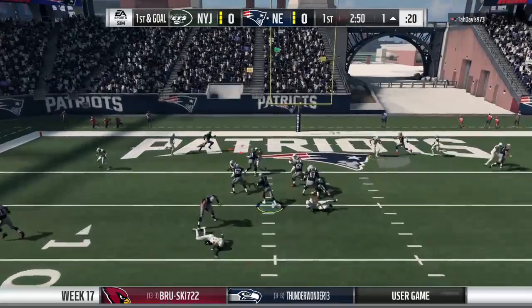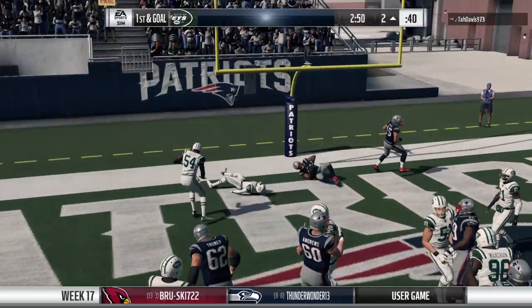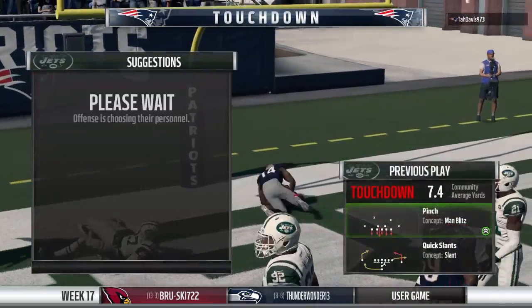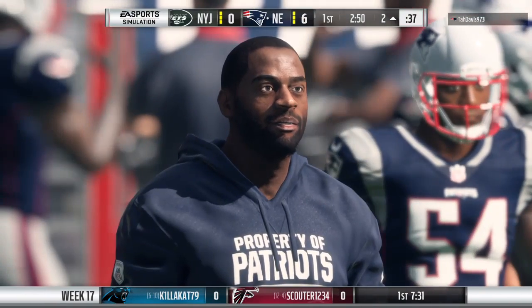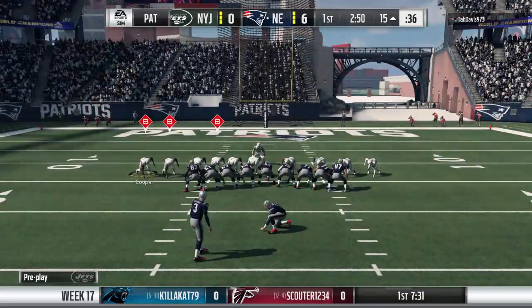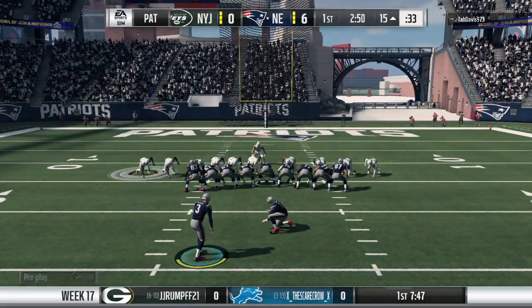Here's Brady. And that's going to be caught for a Patriot touchdown. Brandon Cooks with touchdown number 8 on the year. And the Pats have taken the early lead.